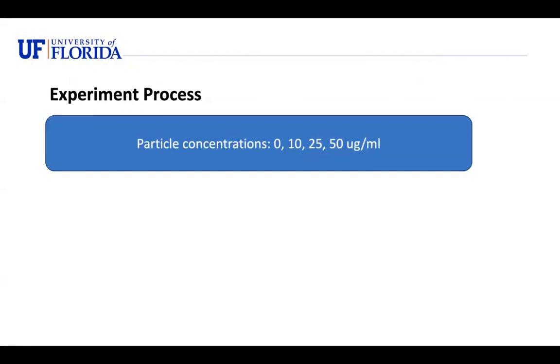For the experiment process, I used a macrophage cell line called RAW 264.7, where I first administered various particle concentrations from 0 to 50 micrograms per milliliter. From this, I found that 25 micrograms per milliliter gave us a high uptake of nanoparticles with a higher cell viability. From here, we looked at confocal to confirm the internalization of the nanoparticles in the macrophages.